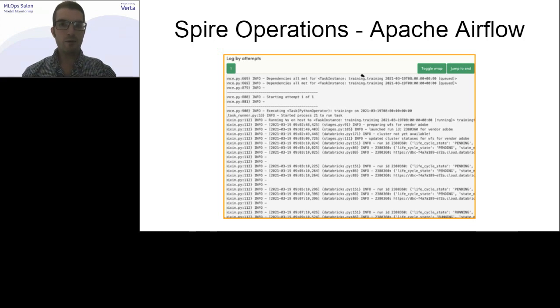There is certain information that is logged automatically by Airflow, like their general metrics. And then additionally, we have our own logging management tools, which push other metrics into this log. So we can see here just a basic explanation that it's a training run, that it's a Python operator, meaning it's coming from our code base. And we can see some run ID and run information with a URL that we can follow up on.